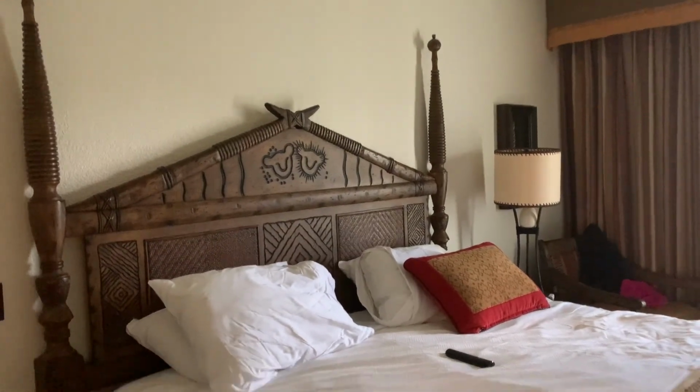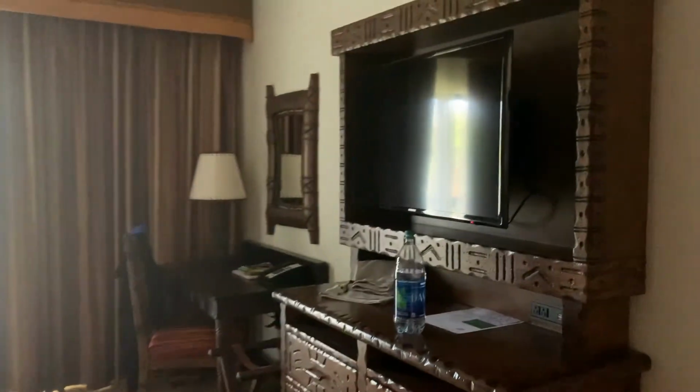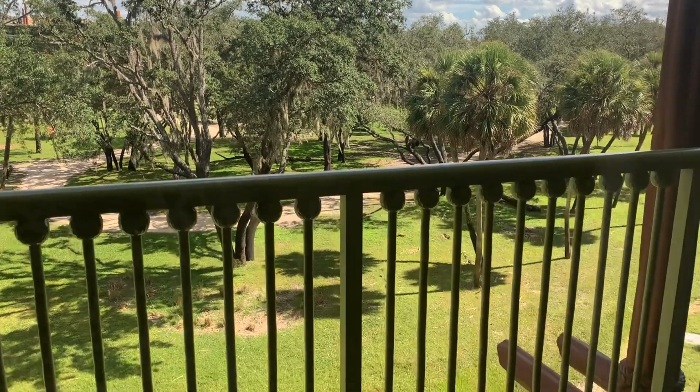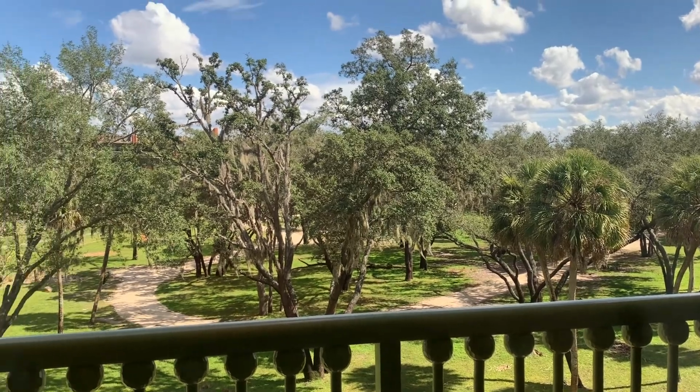This is the king size bed here. And then it has a TV, lots of drawers for storage. There's a little desk over here with a phone and a lamp, another mirror if you want to get ready. There's a nice little chair over here, 2 nightstands, and then there's USBs in this one. So unlike Wilderness Lodge, you have plenty of plugs. Over here, you have access to the balcony. Look at that. And this looks out on the Savannah. We got a Savannah view room.